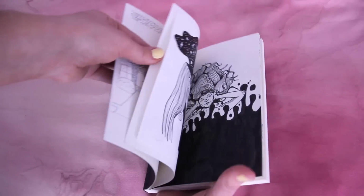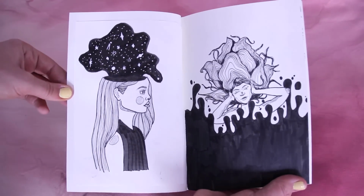I don't like this one. I don't like this one. It didn't turn out how I wanted to. I like this one though. And these are definitely off of reference photos. These are not things from my head. I just find pictures on Pinterest and Tumblr and things and I just draw them. So these are definitely from other pictures, definitely from reference photos.